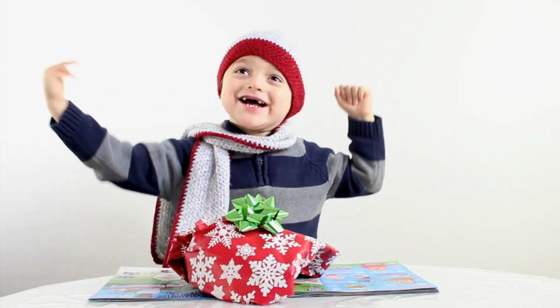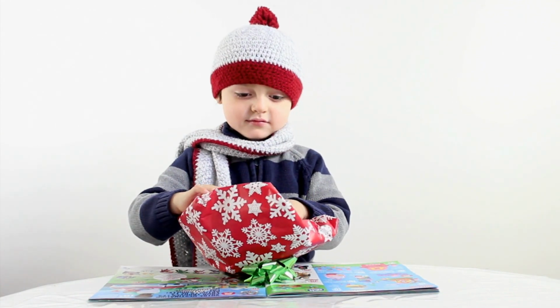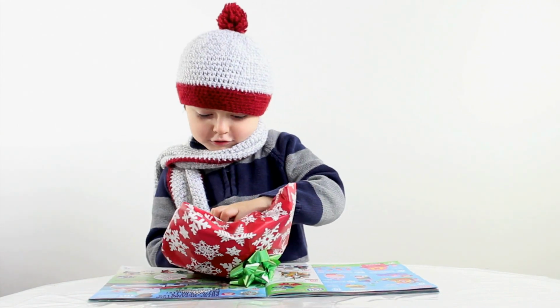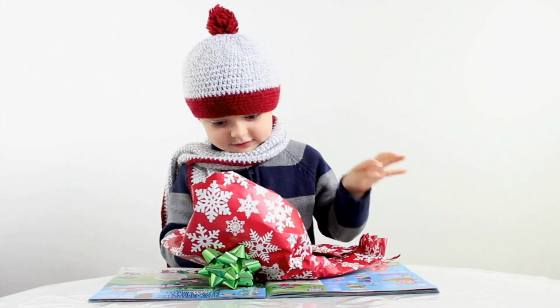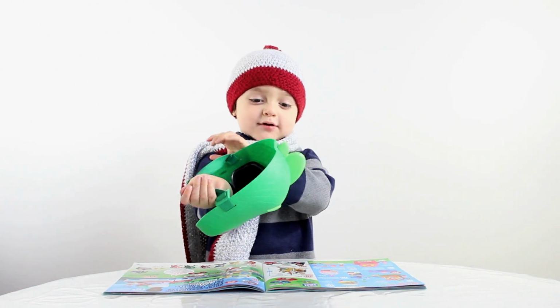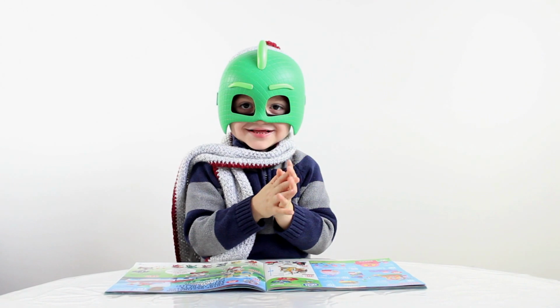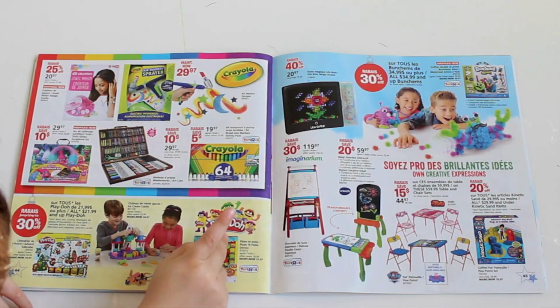It popped out the present! Another present? Yeah, let's open it up. Let's check it out. Whoa, it's stuck. You can do it. What's in here? Wow, look, it's a gecko. PJ Masks gecko mask. Wow! Super gecko muscle. Little princess.